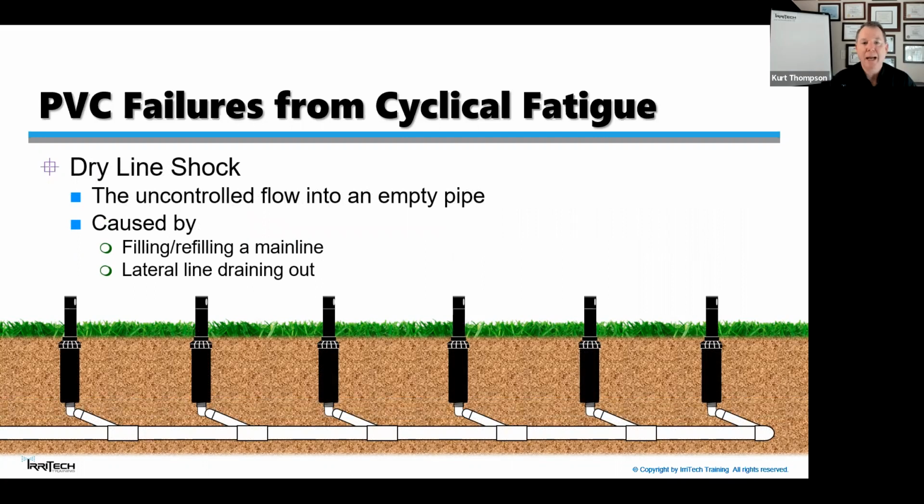There's also the thing called dry line shock, which in time can be a real problem. And maybe you've actually experienced this if you've charged your systems in the springtime and somehow didn't control the flow of water into the empty pipe. And this happens on the lateral side. Everything we've been talking about before this really is happening on the pressurized mainline side. Dry line shock happens in an empty lateral, whether it's drained out from low head drainage or it's been blown out from the winterization or some maintenance or whatever's going on.